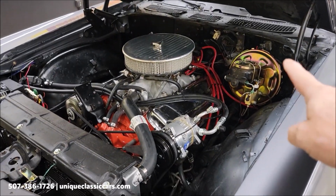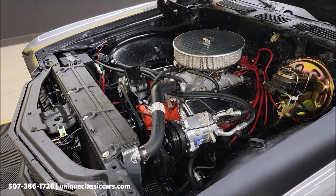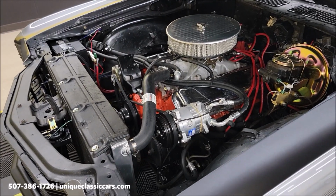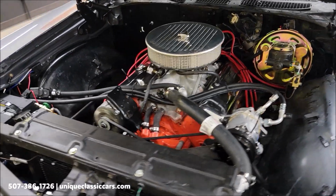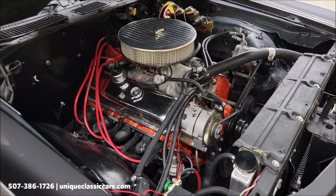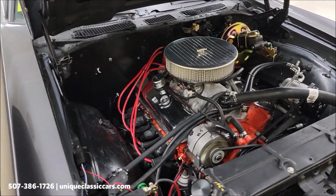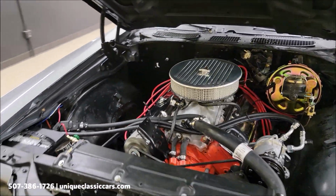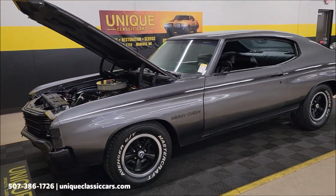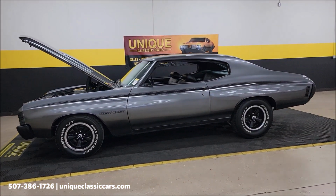You can also see newer master cylinder, brake booster. Talked about the AC compressor a little earlier. Those headers down there. 396. HEI ignition. Ready to roll. 1972 Chevrolet Chevelle. A little heavy Chevy tribute. Big block power.